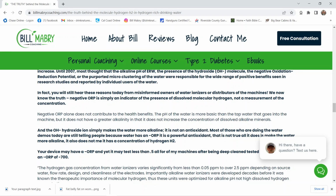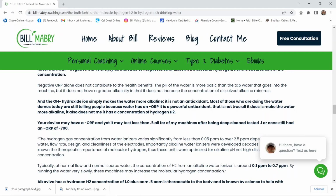The pH of the water is more basic than the tap water that goes into the machine, but it does not have a greater alkalinity in that it does not increase the concentration of dissolved alkaline minerals. And the OH negative hydroxide ion simply makes the water more alkaline. That's all it really does. It is not an antioxidant. This is science. This is not me.